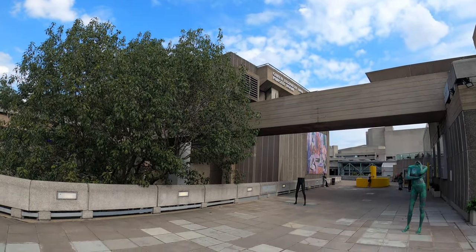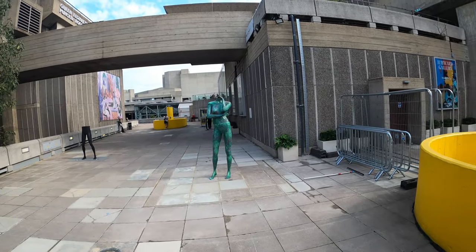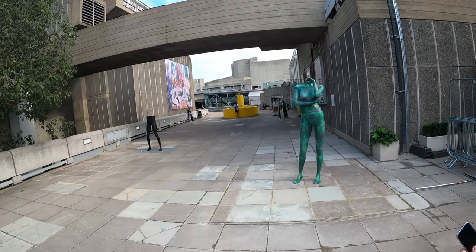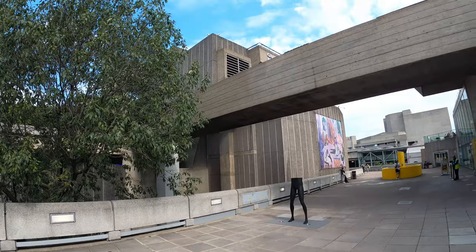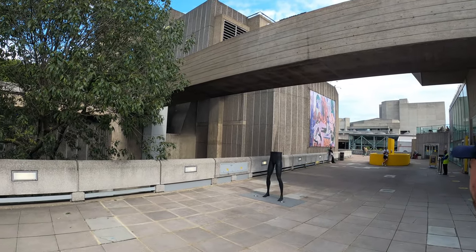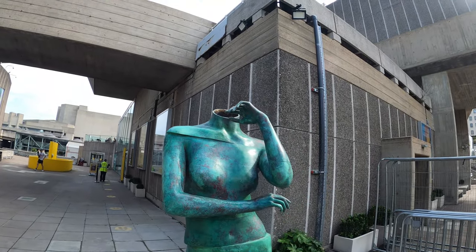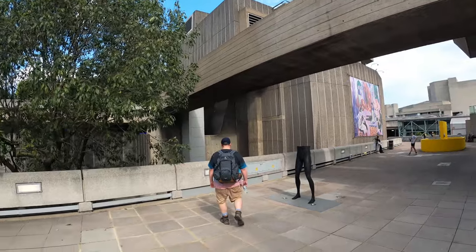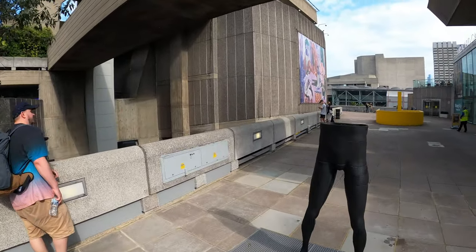So we've got the Hayward Theatre here, and behind it the Hayward Gallery, that's it. And the National Theatre in the distance there. National Film Theatre near here. Nice. Ooh, how's your head? Some sort of body parts. Nothing to be concerned about.